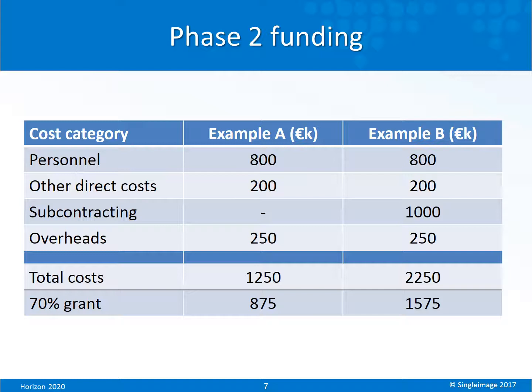Example B shows a similar cost profile, except for the inclusion of subcontracting, for example to a research and technology provider who will carry out part of the work. You will notice that the 25% overhead is not added to the cost of the subcontract. So in column B, total costs are €2,250,000 and EU funding amounts to €1,575,000.